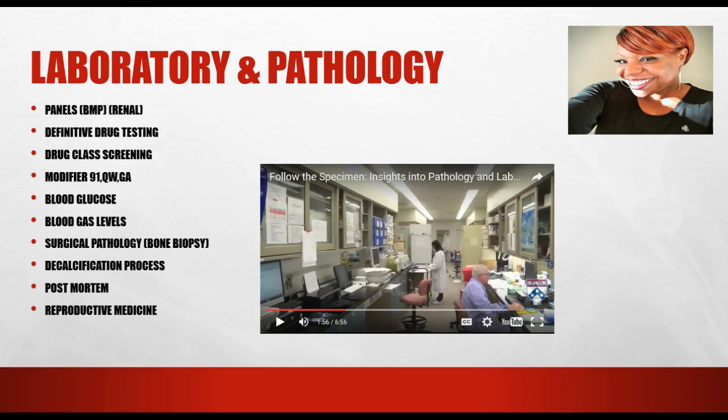And then also, the last one here on this page, the section would be the thawing of either the embryo or the sperm. Thawing of the embryo, 89352. Thawing of the sperm, 89352. So in a nutshell, that's my little wrap up on what you need to know for lab and path. Please make sure that you pay attention to what I have listed on this slide.